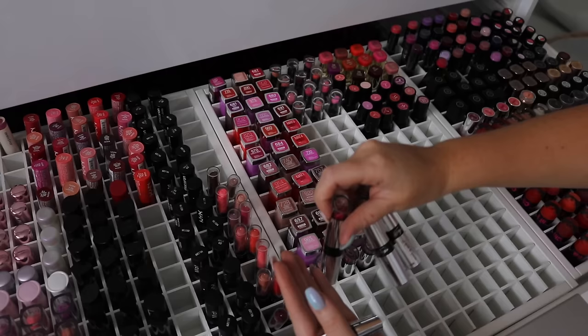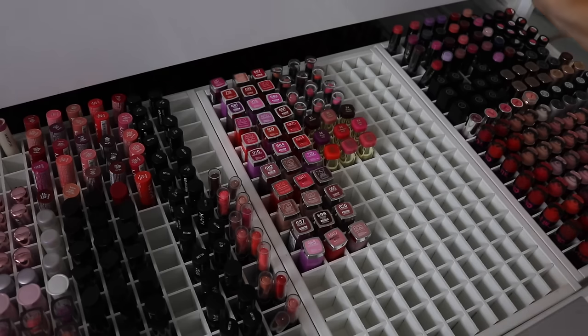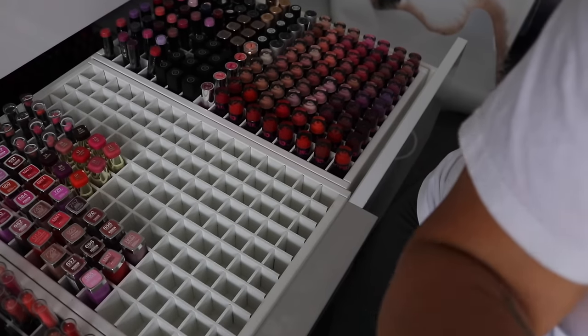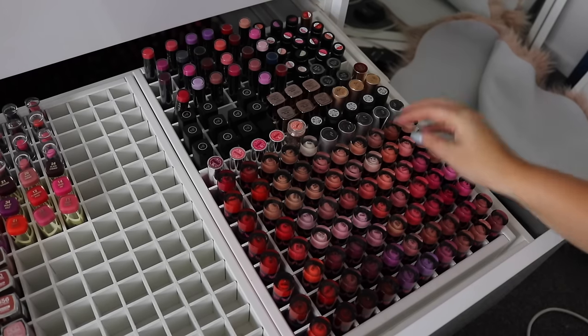I'm gonna get rid of the Fergie lipsticks by Wet n Wild. Might just get rid of these because they're quite old. Got rid of a couple of those, and then that's that drawer done. Now to the last bit, which as you can see I've got like a crap ton of Chi Chi. So I'm gonna leave the Chi Chi alone because I really like them.